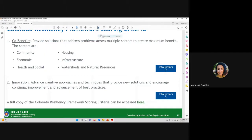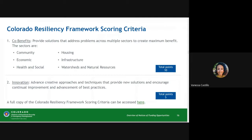So what we're going to talk about here, we listed out all of the criteria. This is available in the DHSEM Notice of Funding Opportunity. Again, that's linked on the DHSEM mitigation page, as well as, like I said, in the email blocks of all the mitigation staff. The first criterion is co-benefits, meaning projects that address multiple sectors to create a holistic community benefit. The sectors in the framework are community, economy, health and social, housing, infrastructure, and watersheds and natural resources. The second is innovation, meaning a prioritization of projects that incorporate creative methods and technology into the mitigation solutions.